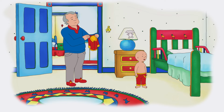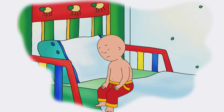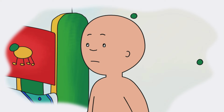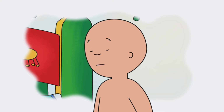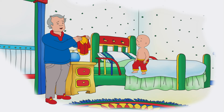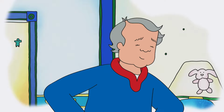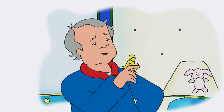I don't want a different pair of jammies. I want my horsey jammies. But they're in the wash, Caillou. Oh, well, I like different jammies. Maybe they'll fit me. How do you put on pajamas? Does this go on your head? Or maybe you wear this like a cape? Or how about backwards? No. No. You wear jammies like this. Ah, so that's how it goes on.